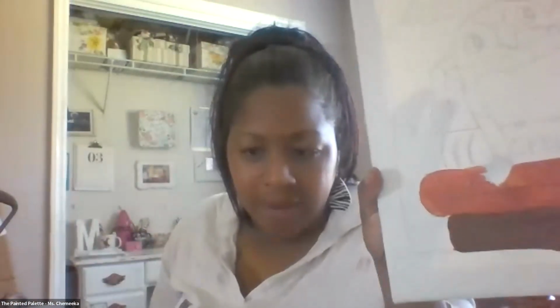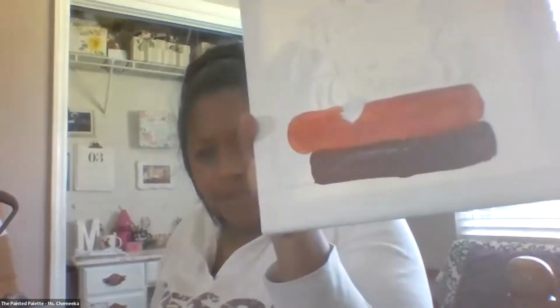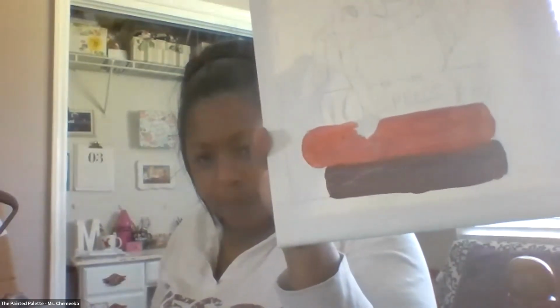Okay, awesome. All right, so now I have my second book. My second spell book is painted. And you're going to want to go ahead and clean that same brush.